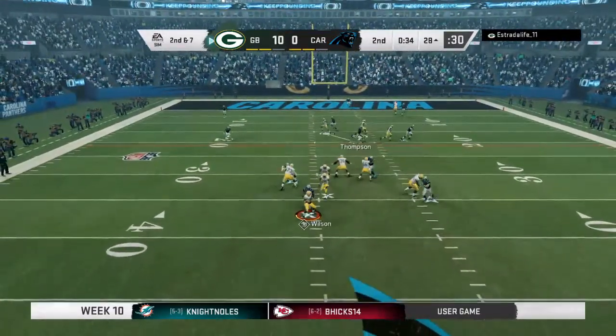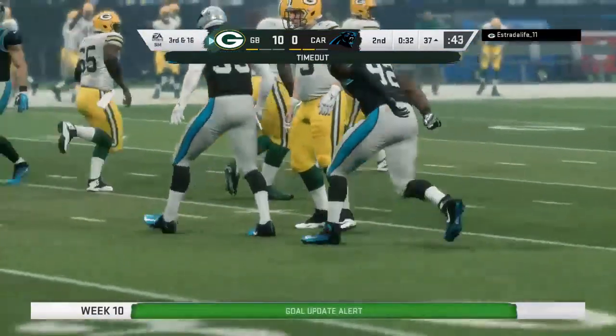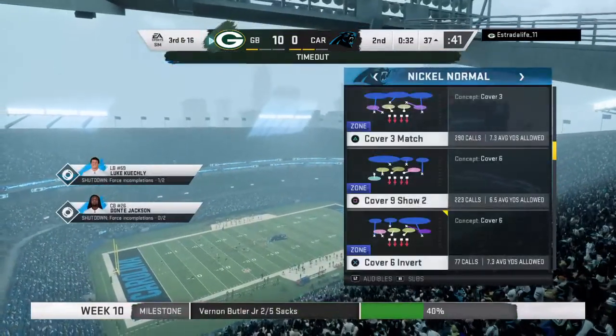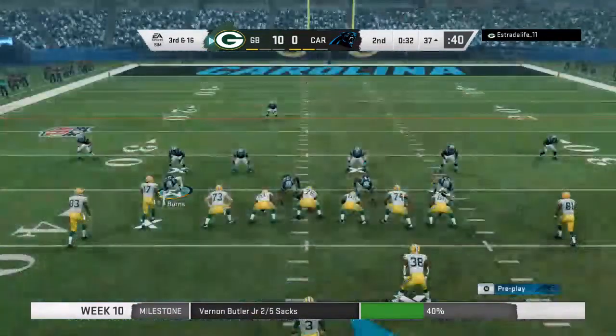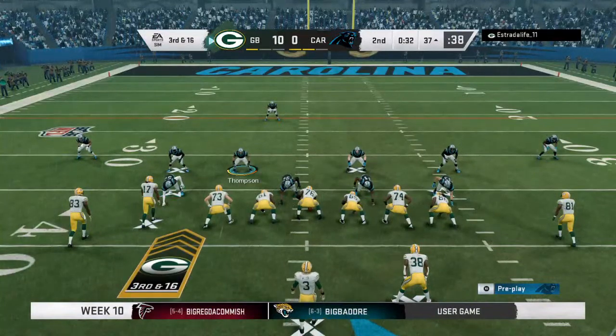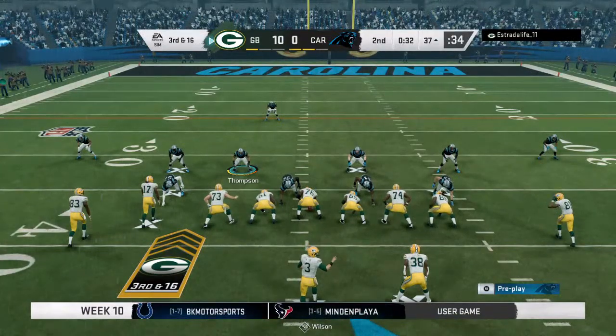2nd and 7. The Panther rush too strong. They get there and take him down. Now the Packers are going to go ahead and use the 2nd of their timeouts as they'll stop it with a little over 30 seconds to go in the first half of play.